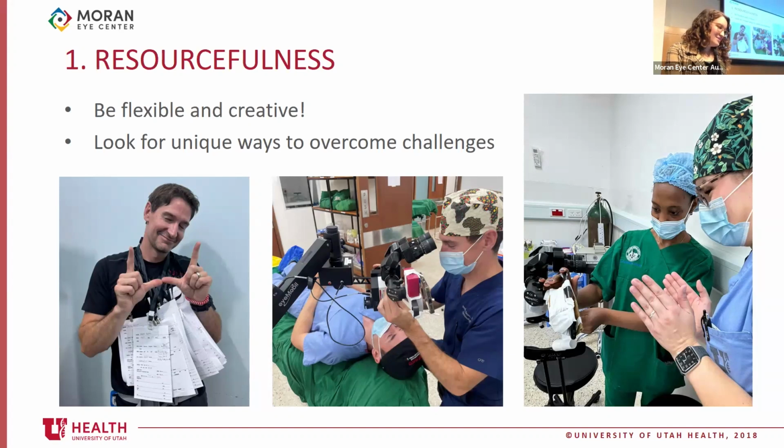So on the left here is Brad Hansen, who noticed during a prior trip that staff were having difficulty keeping track of patients throughout the pre-op and surgical and post-op process. So he developed a system where patients are given a lanyard with their name and surgical information on it so that patients could keep that information with them for the entirety of their stay at Bugando.